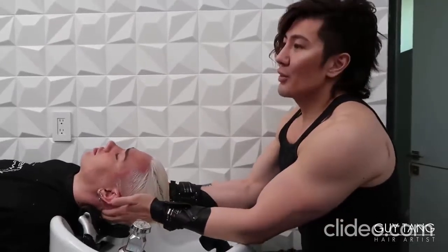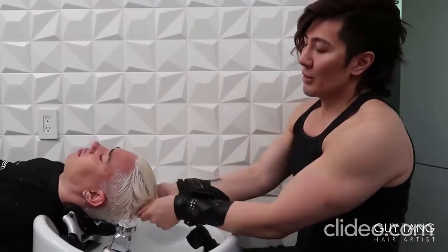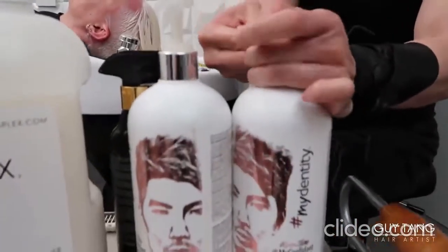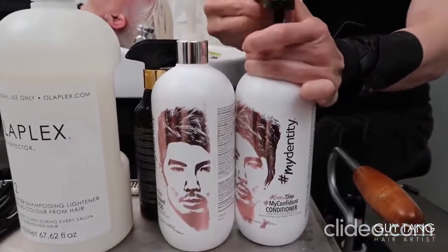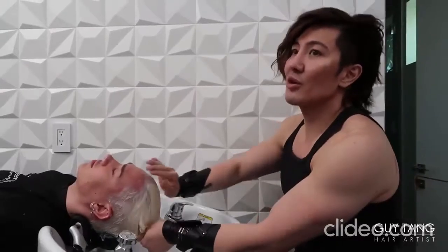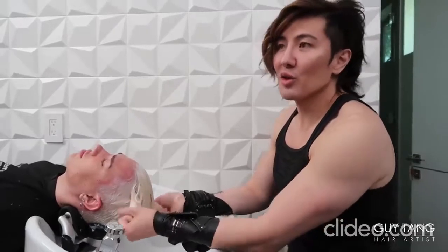What I love to do, and this is a hair bestie tip, after I put X2 on there, I let it sit for about 3 minutes. Then I pump out my Confidant conditioner and layer this over the top. It almost feels like a mask because I want his hair to have longevity. I'd rather the color look even.